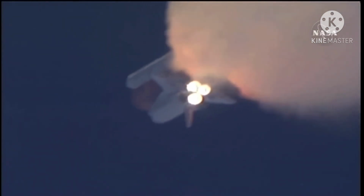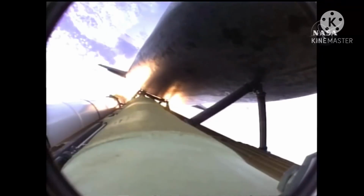Three good auxiliary power units, three good fuel cells, three good main engines. One minute, 50 seconds into the flight, 10 seconds away from solid rocket booster separation. Booster officer confirms staging, a good solid rocket booster separation. Guidance now converging. Atlantis steering into the center lane of Highway 129 en route to the International Space Station.